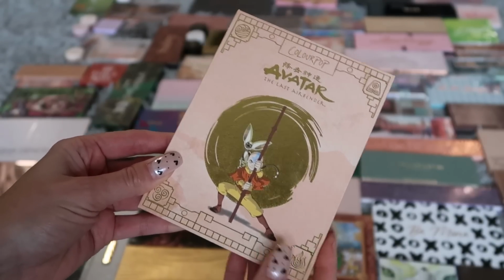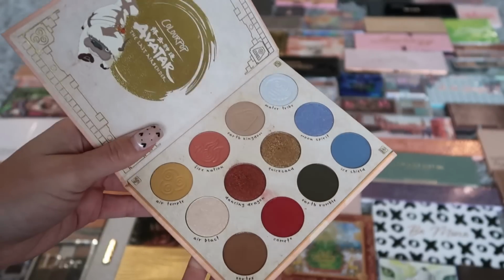That's why you're seeing a lot of ColourPop in here. This next one is the Avatar palette.